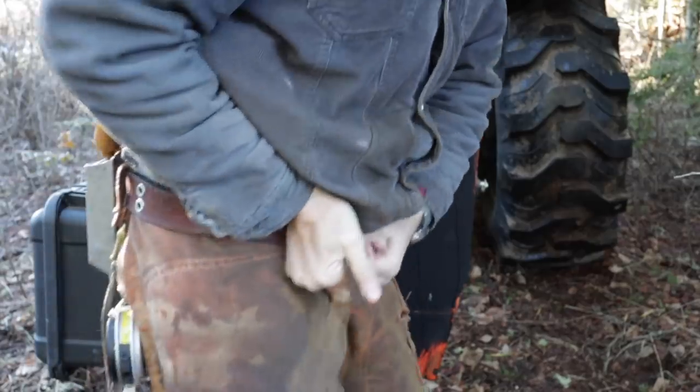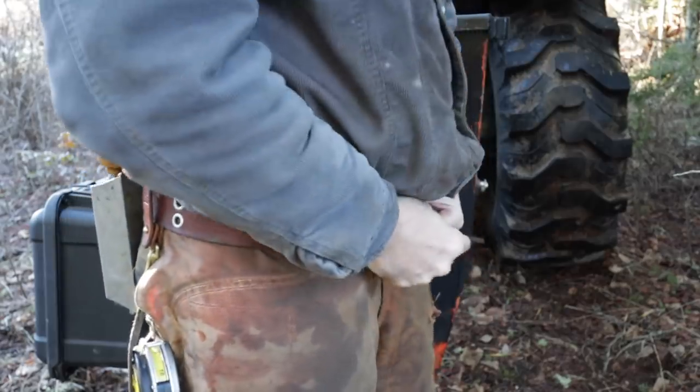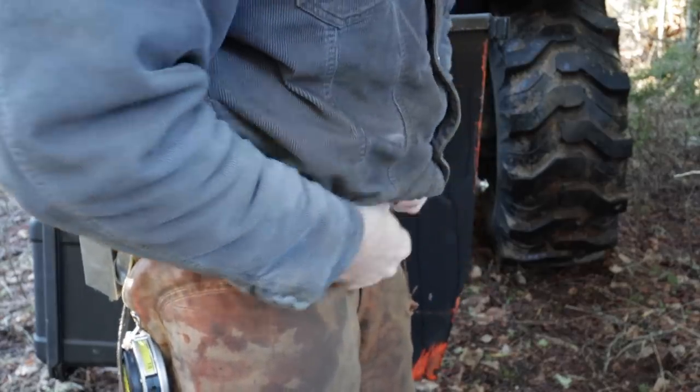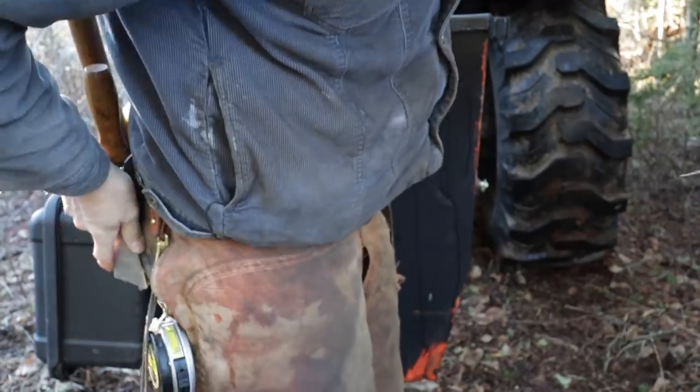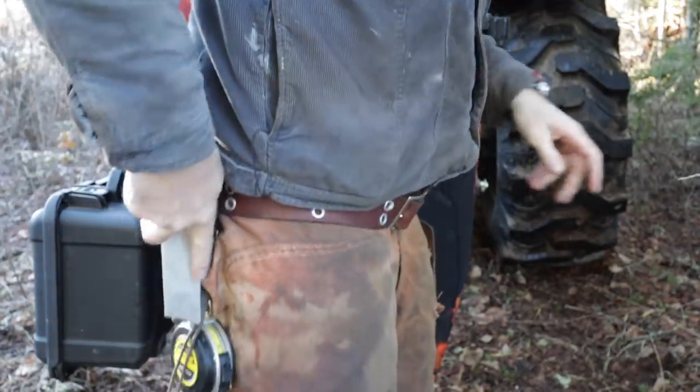Let's make them about 10 feet. It's so densely wooded in here, it's hard to skid out logs sideways with a grapple if they're too long. So we'll make them at 10s, and then we'll stack them all up for the spring.